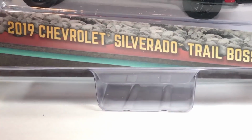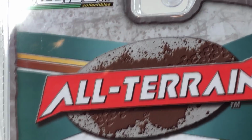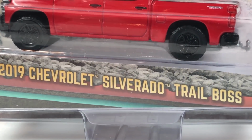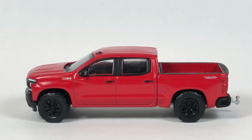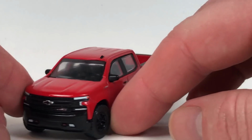All right, let's see here. Just kind of grabbing it random. This next one is the 2019 Chevrolet Silverado Trail Boss from All Terrain Series 9. Not much to look at, card right there. Let's just get it right open. And again, definitely dig the trucks from Greenlight. Greenlight does a great job on their full-size trucks. This one appears to be a little goofy in the wheel department here.